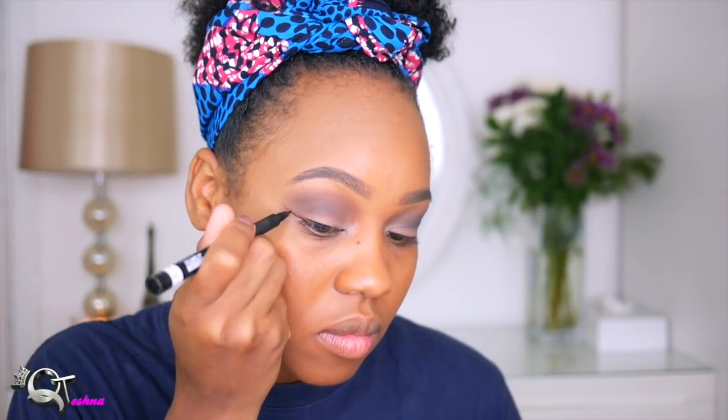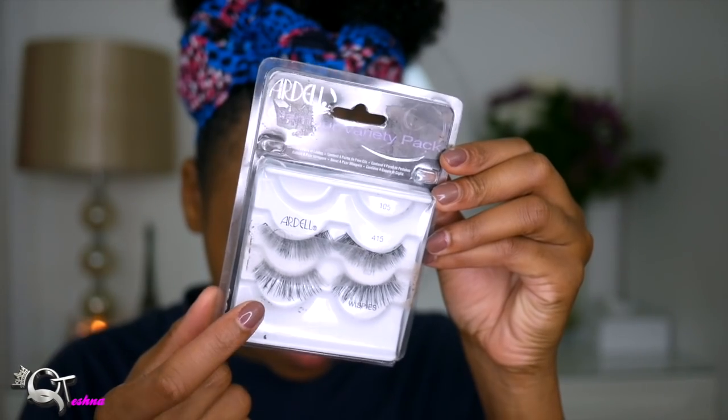Then for a transition color, I'm going to use a blush color, and I'm going to blend it out just to put all the colors together. Then lastly, I'm going to finish off the look with some eyeliner, and this is a felt tip eyeliner from Rimmel actually. It's the Scandal Eyes felt tip marker eyeliner, and I'm going to go in and add some lashes, just to finish off the look. And these lashes are from Ardell, as you can see.